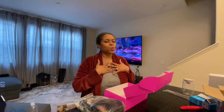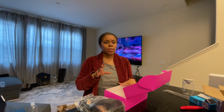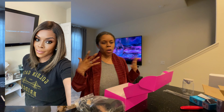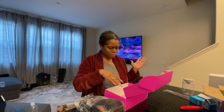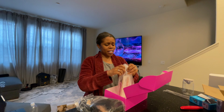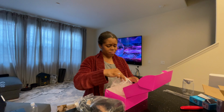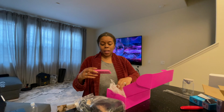This is interesting because I swear the first unit that I ordered from UNICE was the hair that I wore on Mother's Day. And it's like a blonde long bob situation, and I didn't get no goodies in my box back then. I got it a while ago, but this time I did get some stuff. I should have just got it off of Amazon because I definitely got that one directly from their website. But that was years ago.